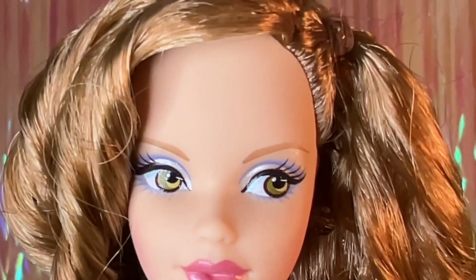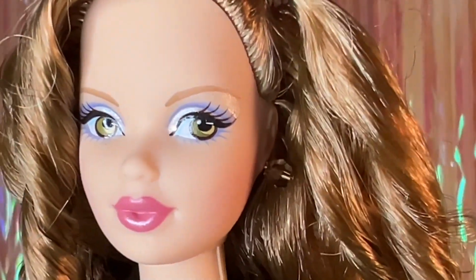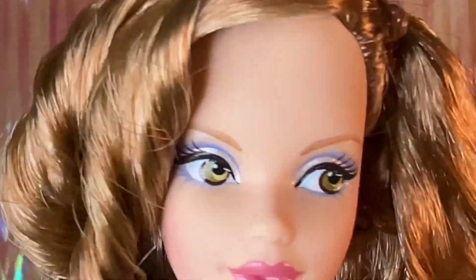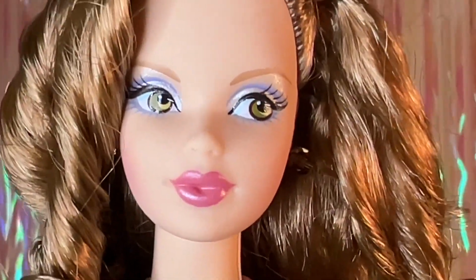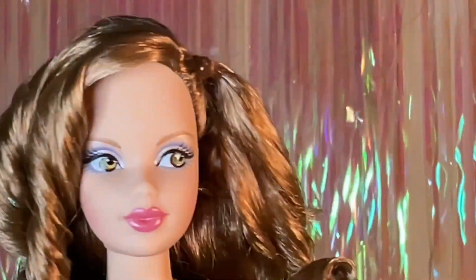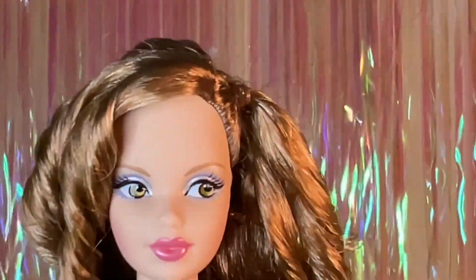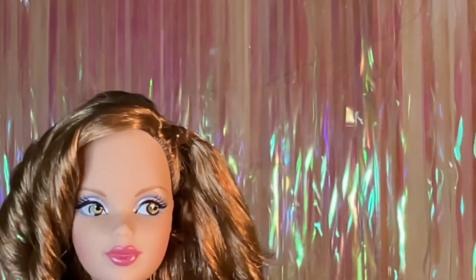So her makeup is a silver color on the lids with a purple sort of lining the crease, and she has the purple lashes underneath. And then she just has a light shimmer underneath the brows. And she has a very beautiful pink lip color. Of course, she has the gorgeous Steffi face mold that we all know and love. There are a couple dolls that look like her, and I just wish so much I had the darker skin version of her as well, but that'll have to just stay on my wish list for now.